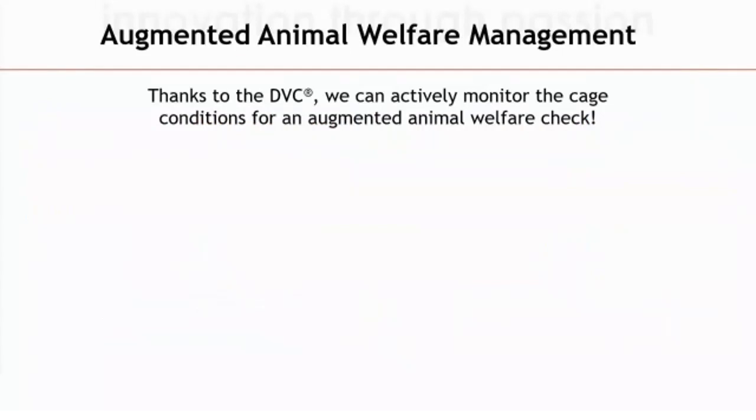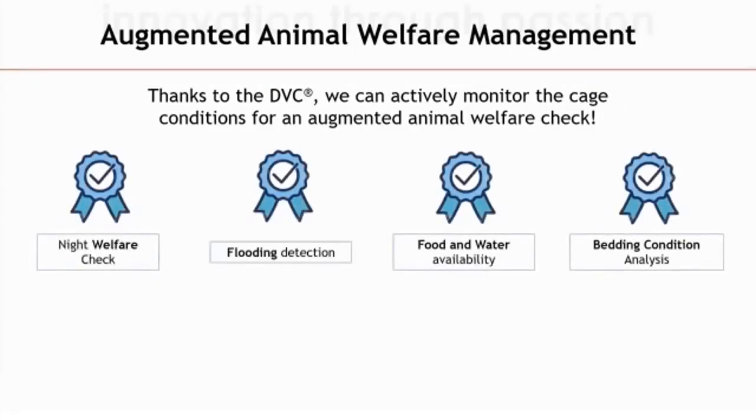Thanks to the DVC system, we can actively monitor the cage conditions for an augmented animal welfare check. The night welfare check system can highlight some cages that are displaying different patterns, activities, or just a reduction in activity or an increase in activity. That also does the flood detection as well as the food, water, and bedding condition analysis, which allows the welfare of the animals to be optimal, as there will be an increase of awareness in the program to any abnormalities within these cages. And having this 24/7 monitoring of these cages is extremely important for all the animal welfare.